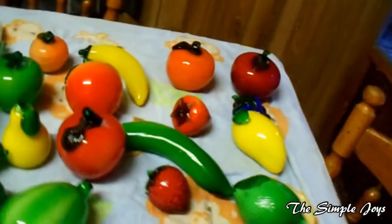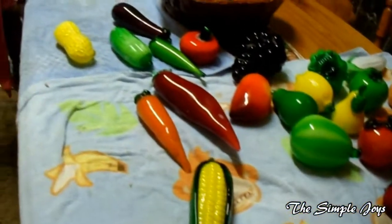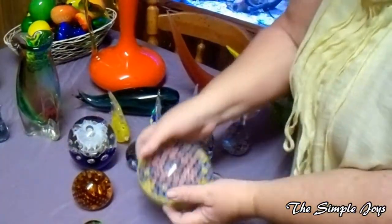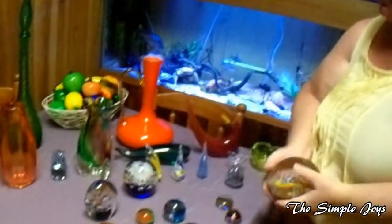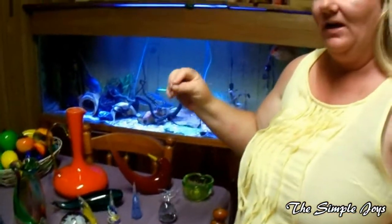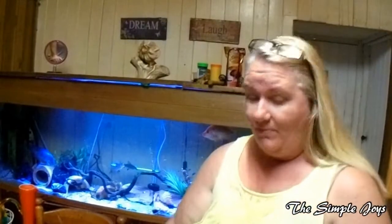That's all my glassware. Well, some of it. This is my fruit and vegetables. These ones are my paperweights. When we go around to secondhand shops and dump shops, this is the type of thing that we actually look for, because I like to collect the heavier glass and the paperweights and uranium glassware. I'll show you some of mine when I lay them out.